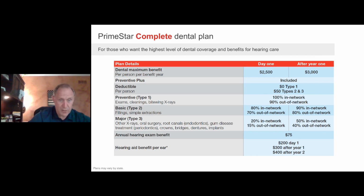Now, I know hearing aids are expensive, but keep in mind, this is your dental plan, right? So a couple advantages here. One, you're offering your client dental coverage, and there is no network. It's just a straight reimbursement for hearing aids. So you can introduce this plan to your client, and in the first year alone, first day alone, they can get $200 per ear for hearing aids. So that's up to $400. If they buy them a couple of years after they've been in the plan, that's $400 per ear. That's $800 total. So just a really nice benefit for hearing aids included in this dental option.